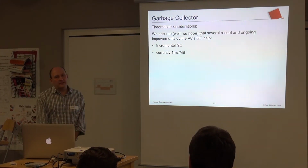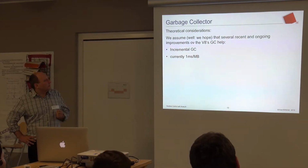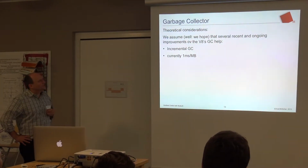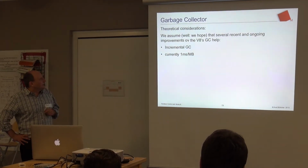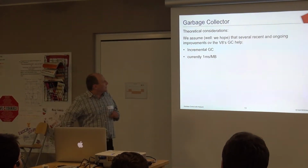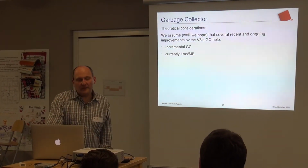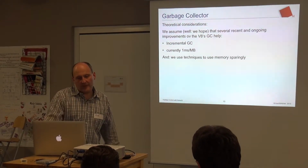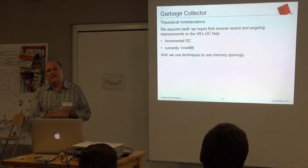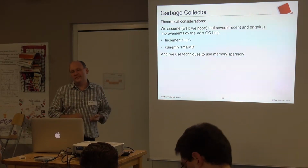The next thing, which is still an issue, is the garbage collector. The question is, what happens if the garbage collector interrupts our control software? And there, well, some hope comes into play. We assume that several recent and ongoing improvements help. The V8 guys did quite a good job. They built an incremental garbage collector, and they do a garbage collection of 1 millisecond per megabyte currently, and this helps. So up to now we didn't see any problems with the garbage collector. Also, we use some techniques to use the available memory sparingly, something like object reuse and all these techniques you might know from small memory systems.